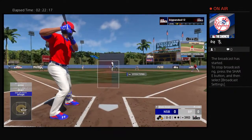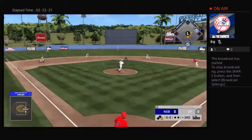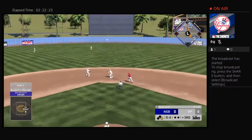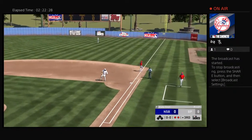Batting it, the second baseman. Here's Brian Dozier now. He swings and grounds it to short. A step on the bag for one. On to first to complete the double play.